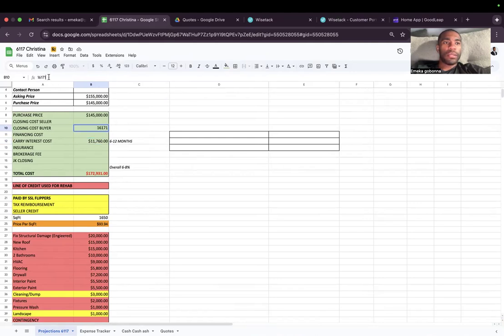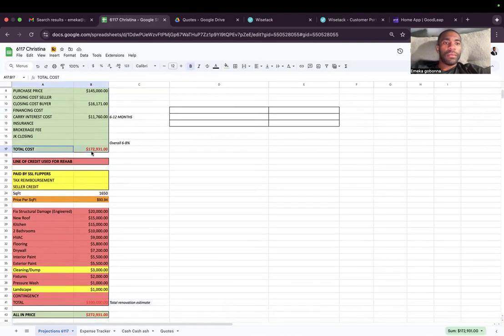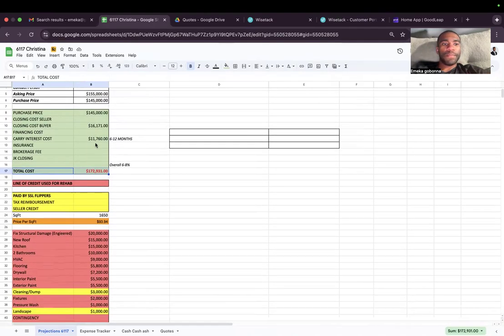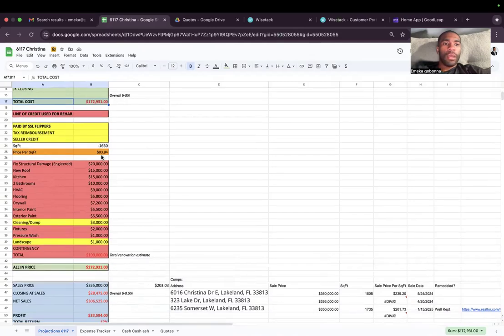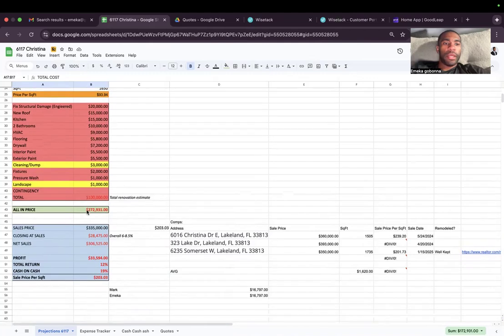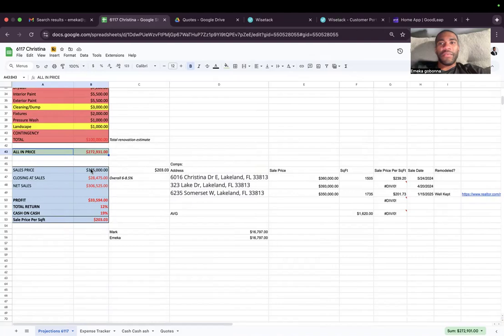Closing cost. I think this is actual closing cost since we already closed. So there's that. I'm just gonna pause for a second so you can kind of look at it. You can see the square feet. 100 grand, all in price 272. So I'll list it for 350. This is a 350 house. It's in an absolutely phenomenal neighborhood. And I'm budgeting that we'll sell it for 335.